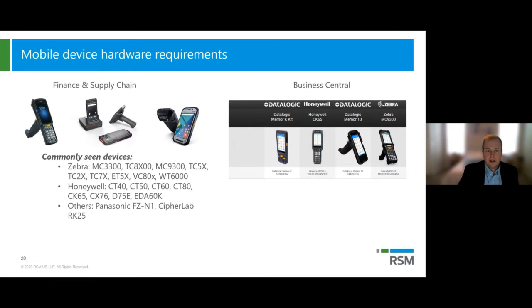All right, so I'm going to go quickly through some of our recommendations on mobile device hardware. For the most part in our industry, you're going to see Zebra as well as Honeywell printers that could connect to a cloud network. Some other players in the mix are Panasonic, Data Logic on the Business Central side, as well as CipherLab. From a label printing perspective, it's the same. Zebra and Honeywell are the preferred devices for our clients.